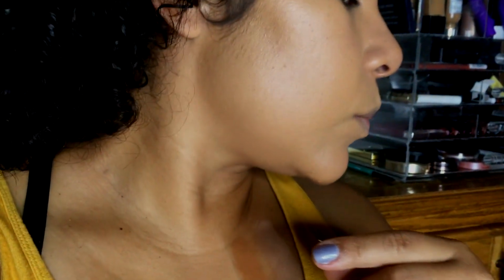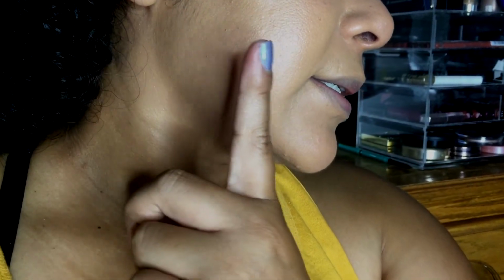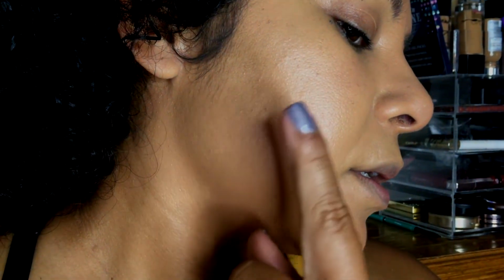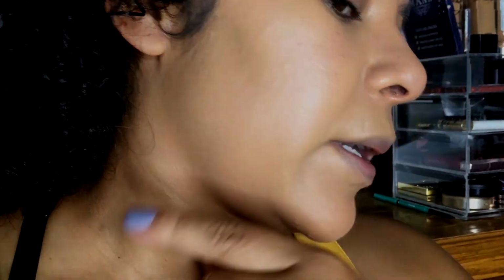I don't see any full coverage on either one, and that's with 2 layers. Let me bring you close so you can see the difference. At least this one, the L'Oreal, blends better. Look at how it just settles here in my nose for Maybelline, and then you see how dry it is here. I'm not sure if the camera's gonna pick it up, but it looks so dry right here, and it's not really blending nice. And right up here, it's not really blending.